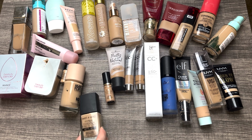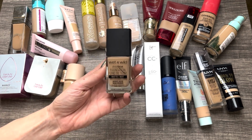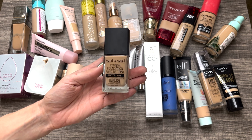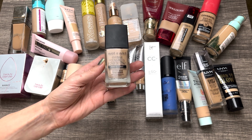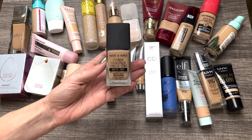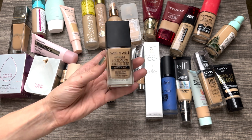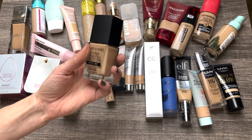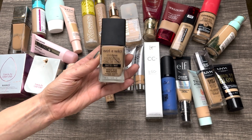So this is my absolute ultimate favorite foundation. This is the Wet n Wild Photo Focus Foundation Matte, and this is in the shade Bronze Beige. It is a literal perfect shade match for me in the summertime / now. It might start to get a little too dark as we get into winter, but right now this is so perfect, and I'm actually almost completely out of this. And I only bought this earlier this year, so that tells you how much I've been using it. So 100% I'm keeping this foundation without a question.